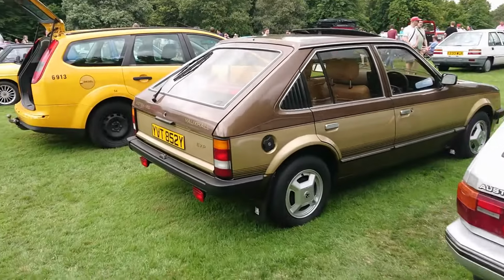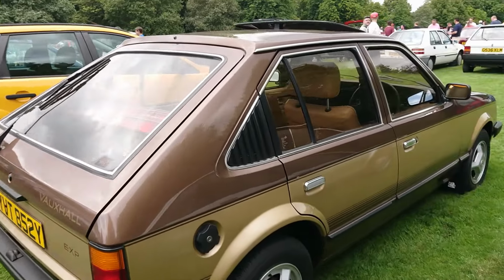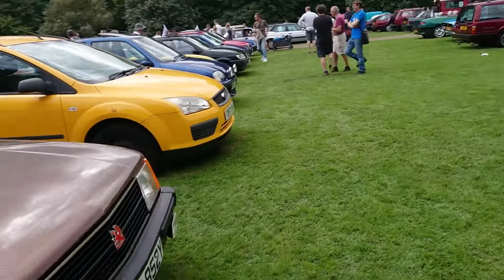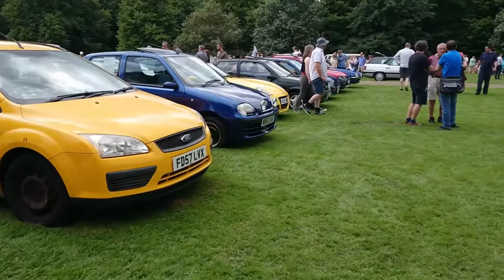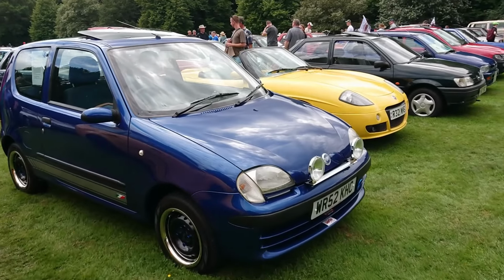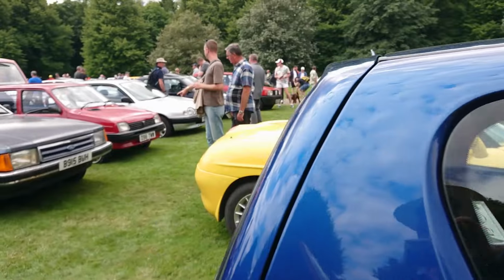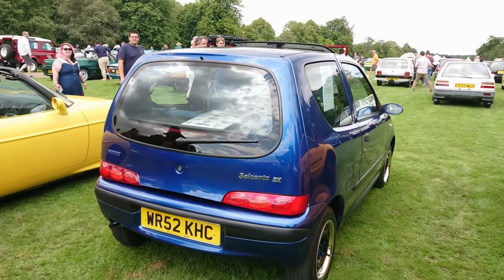Then, same era, 82-83 Vauxhall Astra 1.6S EXP. Special edition. There are actually 2 EXPs here today. This is the 1.6. There is a 1.3 here as well, which is good. That Focus we're going to have to skip. 2002 to 3 Fiat Seicento. It's very similar in colour to the one I drove in 2022. Again, this is a 1.1 SX, like the one that I drove. And yeah, apart from the scary pedal box, they're quite good fun.